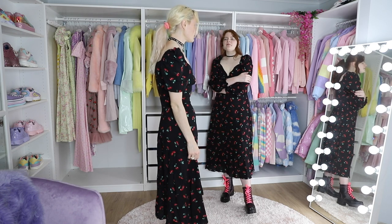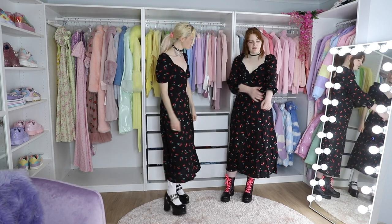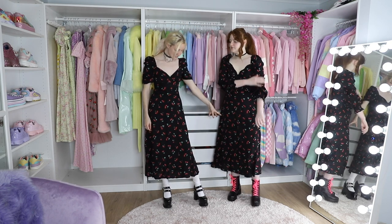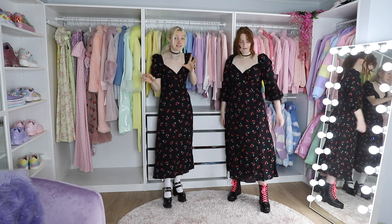What do you think about the sleeves? Which sleeve do you like more? Because I'm quite a fan of this one. I like mine more, but it may be something to do with the fact that we haven't steamed the clothing. So your sleeves are quite crinkly. I'm going to get a steamer, guys. I promise I'll get a steamer.